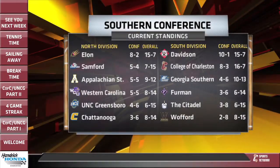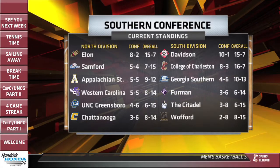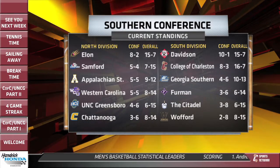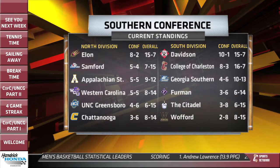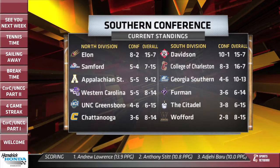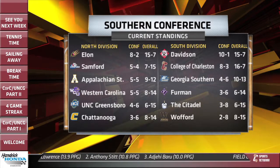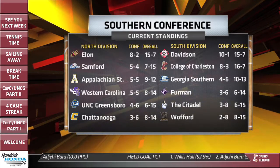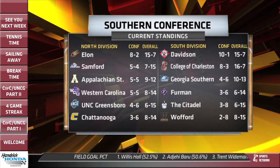Here are the latest Southern Conference standings now up to date in the South Division. Davidson still in first place at 10-1, 15-7 overall. College of Charleston 8-3. And look at the Cougars, still the most wins overall this season now. 16 wins for Coach Wojcik and his squad as the Cougars are 16-7. Georgia Southern now 3 games back in the loss column at 4-6. Furman 3-6, the Citadel 3-8, and Wofford rounds out the South.